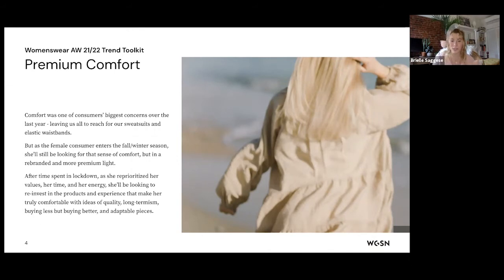And so as she went through this process of really reevaluating a lot of her decisions, her choices, her beliefs, her behaviors, she'll start to be reinvesting into new products and experiences that actually line up to what she thinks matters most. So what are those things? Well, for this consumer, what makes her truly comfortable are going to be ideas around quality, around things that are durable and last long, again, through this very tumultuous time.